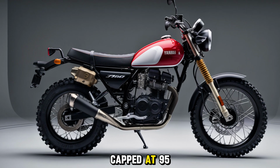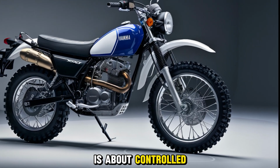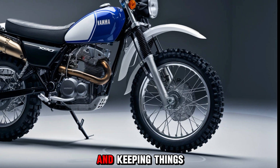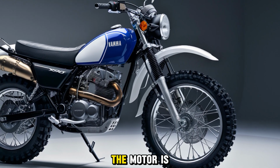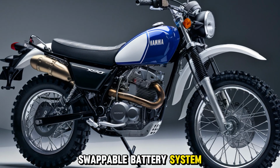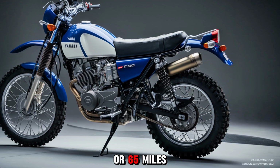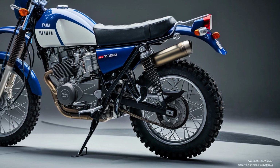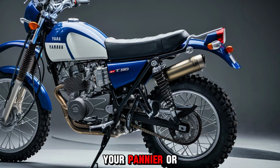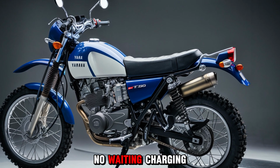Top speed is capped at 95 miles per hour, but it's not about that. This is about controlled torque, trail-ready power, and keeping things simple. The motor is powered by a 6.2 kWh swappable battery system, offering around 110 miles of mixed riding or 65 miles of off-road abuse. Pop in a spare pack from your pannier or camp, and you're back on the trail in 2 minutes, no waiting.